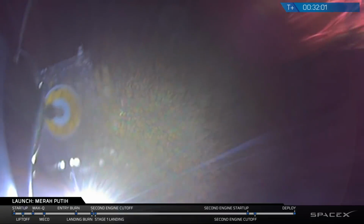And successful separation. Payload separation confirmed. As I just heard, payload separation confirmed. You can see it. It's looking good.